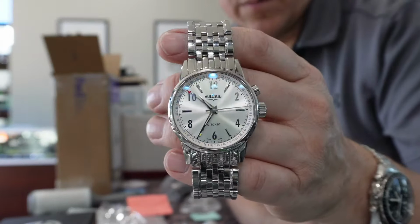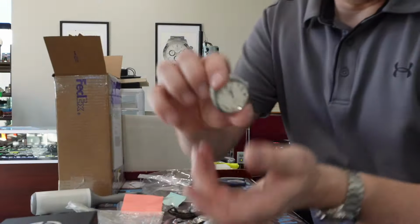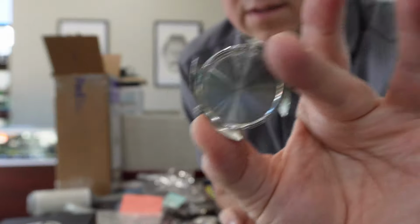Vulcain Cricket alarm. This is a modern Vulcain. Seiko 600 meter diving watch. And here, a Universal Geneve White Shadow. This is a nice vintage watch.